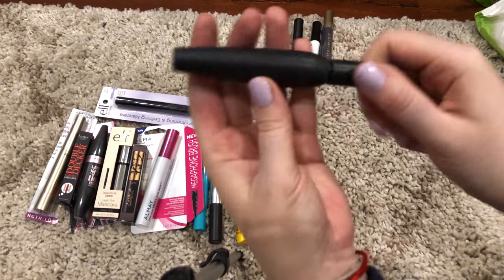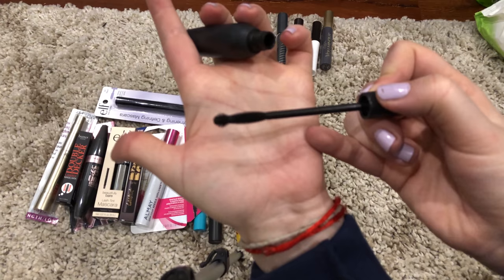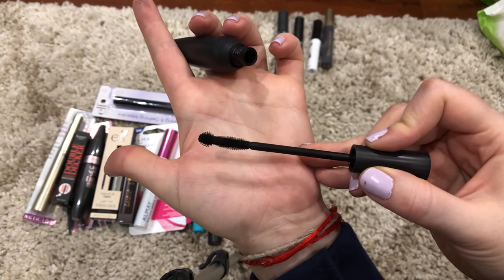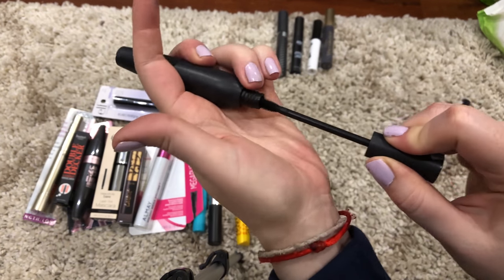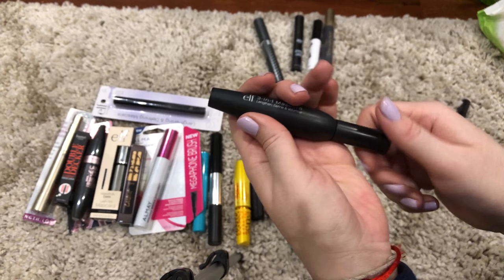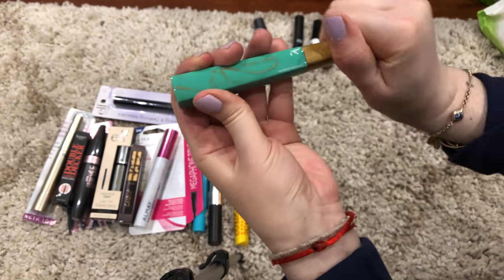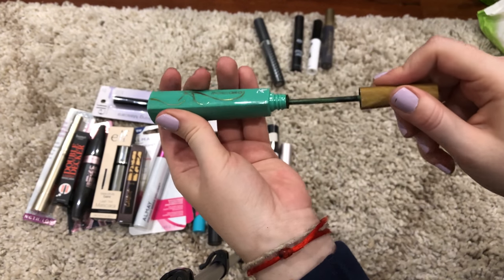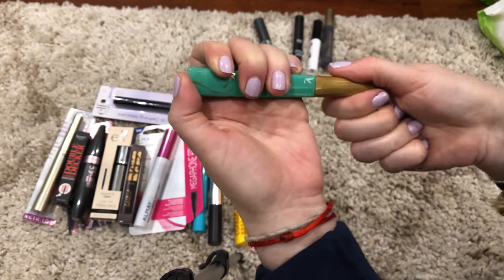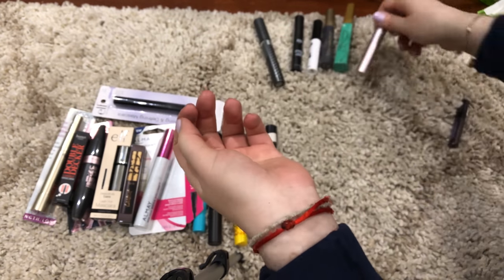Ooh. I actually really did like this one. It's the Elf 3-in-1. Look at the wand. So there's a ball at the end, which helps so much with the inner corner. Maybe I should keep this one instead of the CoverGirl one. Now just okay, get rid of this one. This is a green mascara, which I really like. I sometimes put this on my bottom lashes. So this one, definitely keeping. Too Faced Better Than Sex, my favorite mascara.